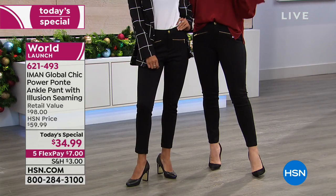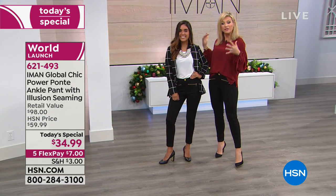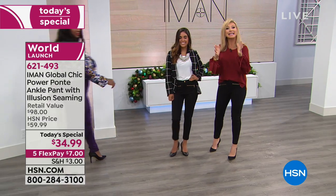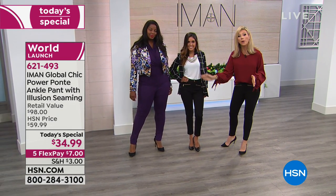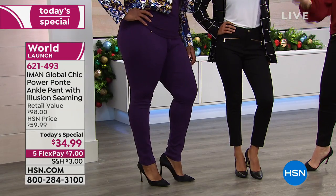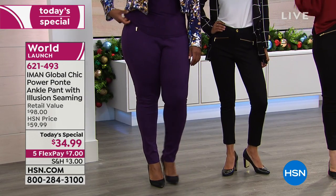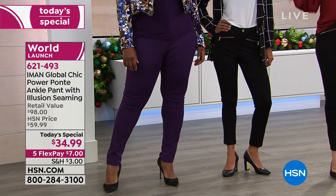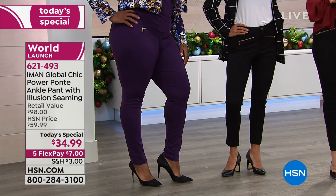And then our next model, we're gonna be sharing with you, everybody's different sizes here, different ages, different shapes, just so you can see how you're gonna get a customized fit. So Wineka's wearing this in that beautiful purple shade. And again, nobody's here the same height. We're not the same shapes. But look how everybody's getting a customized fit in this pant. That's the beauty of what Iman has mastered just for us here at HSN.